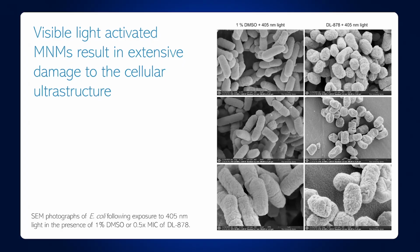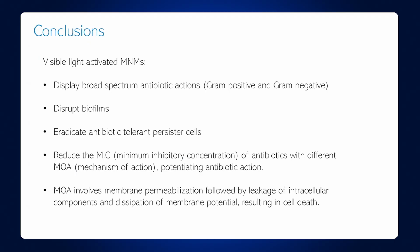You can't see the molecules. The molecules are much smaller than this, billions of times smaller. But they're leaving holes because they've opened up holes in there, and that's what's making these all pocked like this. So these visible light nanomachines display broad spectrum antibiotic action. Gram positive, gram negative, they don't care.